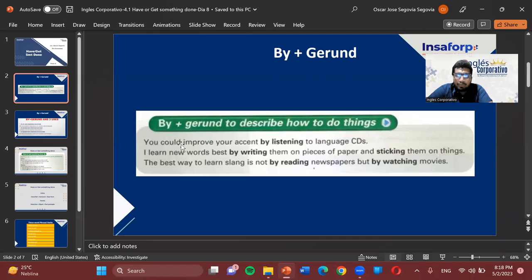The first example will read something like the following. You could improve your accent by listening to language CDs. So here, what we do is mention the activity or the thing that is expected to be done, or what you could do. And then when you use by, you introduce the activity. Basically we mention the activity, or in this case, more specifically, the verb that will help us. And afterwards, we also have to mention the noun or the activity itself that will end up giving us the benefit. So we have, you could improve your accent by listening to language CDs.